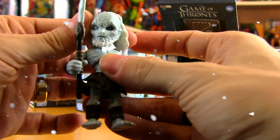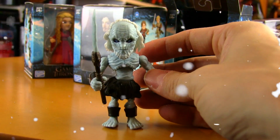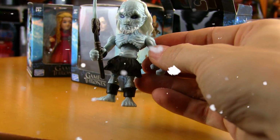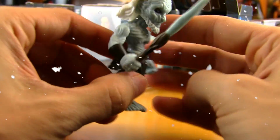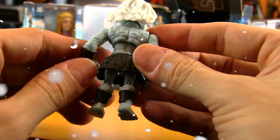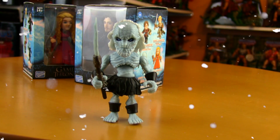Yeah, taking terrifying, horrifying, undead characters like this guy or some of the zombies on The Walking Dead is not normally my cup of tea. But I do like the sculpting on this guy. It's got a lot more sculpting, with a lot more posability than I thought he had. He's got a lot more sculpting and detail than I expected from one of these Loyal Subjects figures.